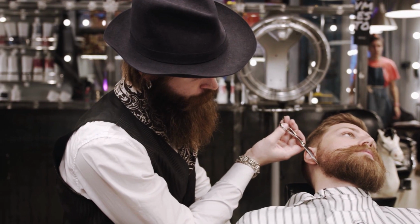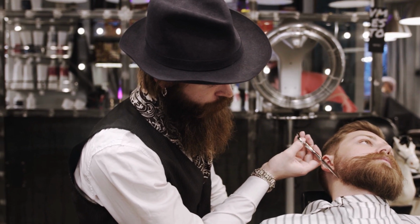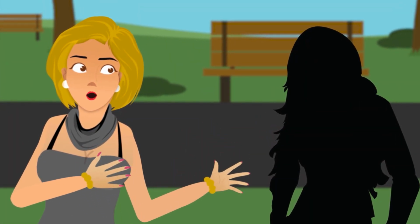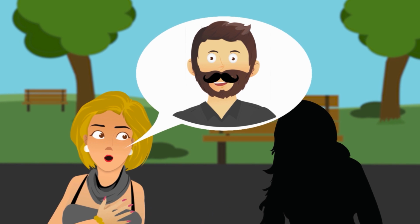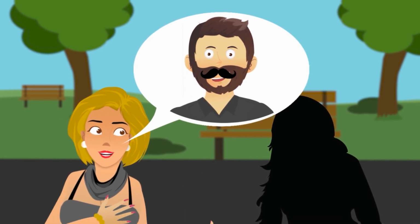When you get your hair styled, ask your barber to teach you how to style it and what products you need to achieve the desired style. I'm sure you want to be the guy she talks about with her friends, and she says, "That man has the most gorgeous hair ever. I love how he takes his time to make it perfect."